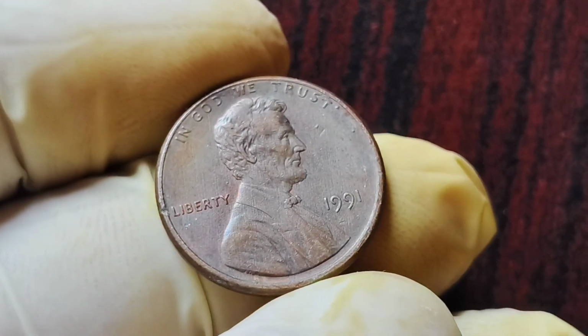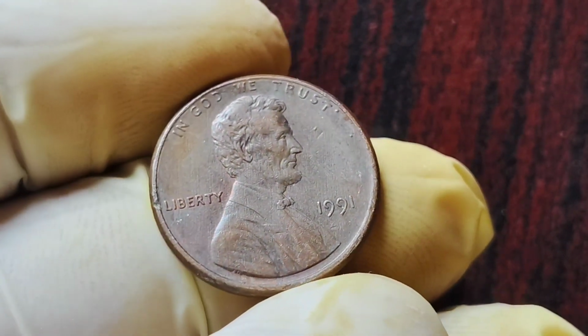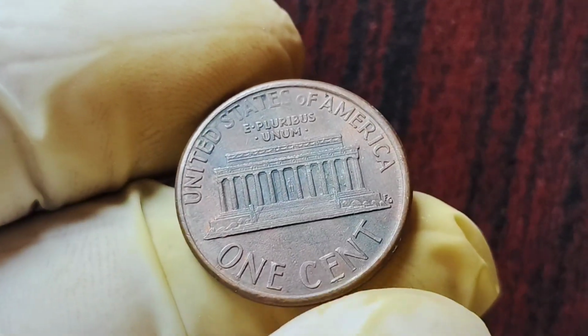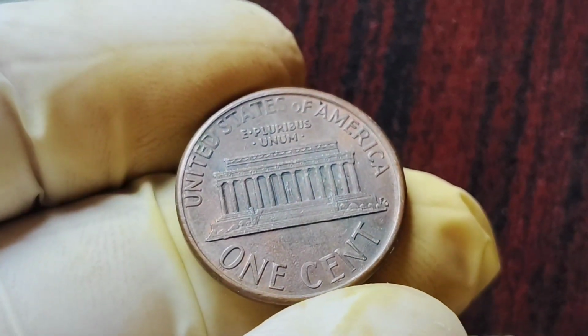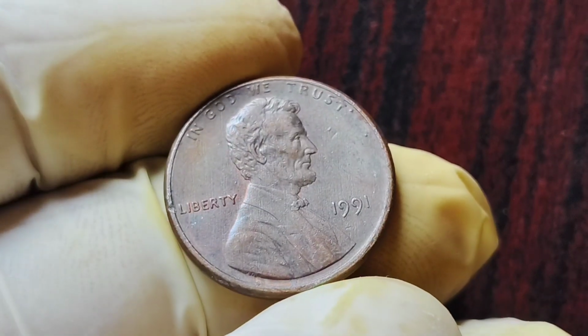It all comes down to supply and demand. With only a limited number of these coins in existence, the demand from collectors far exceeds the available supply. This drives up the value of the coin, making it a highly coveted item in the numismatic world. Imagine stumbling upon one of these pennies in your collection. Talk about a life-changing discovery.